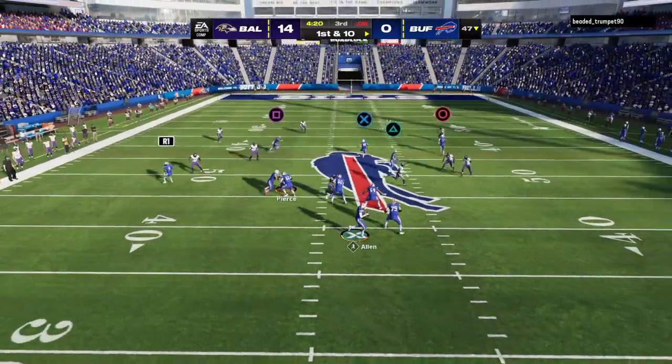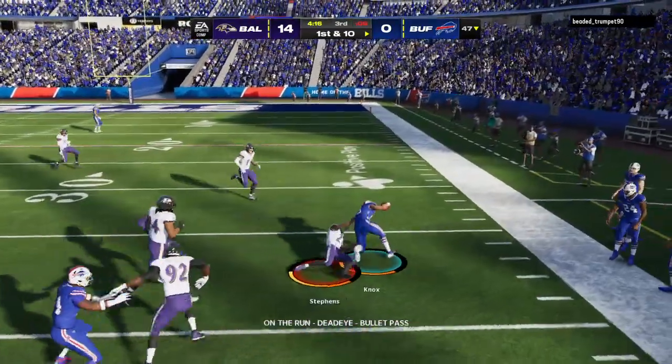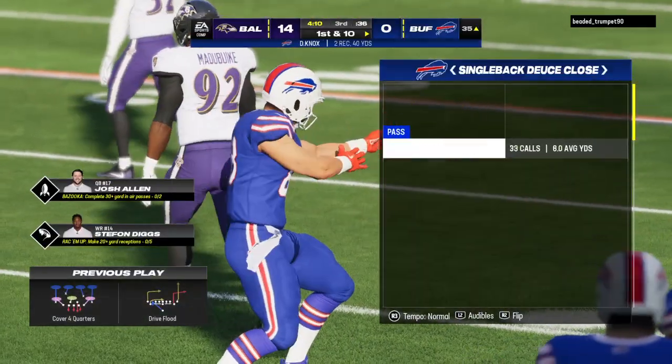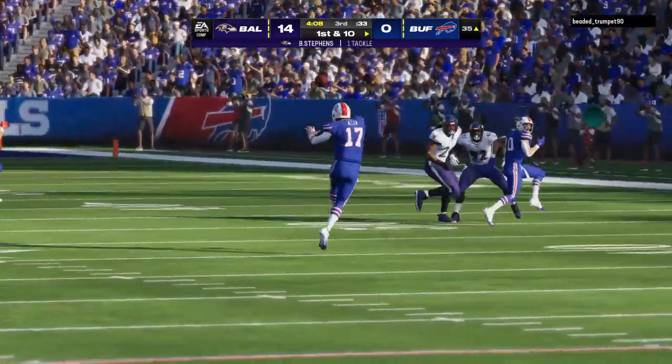Throwing on first down is Allen. Escaping the pressure right. He's got his target. It's the tight end Knox. And he's got this down to the 35. He's been a one-man wrecking crew these last couple of plays. This time 18 more and a first down.